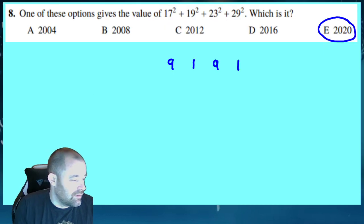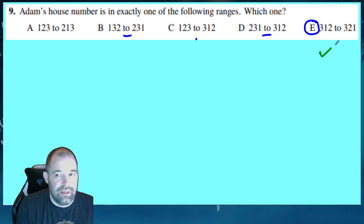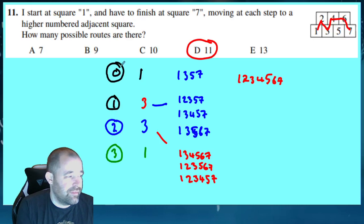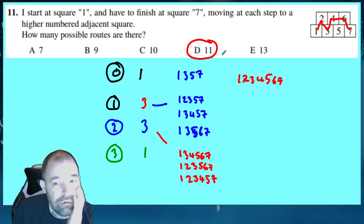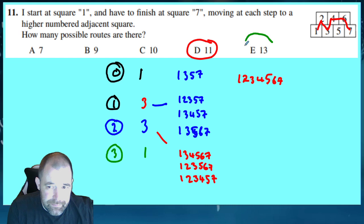Question number 8, I need to scroll down, is E. Question number 9 is E. That's a weird question to have in here, that one. Question number 10 is B. Question number 11 is, I've got this one wrong. Oh, this is fine. I mean, it's actually 13. So I got this one wrong.